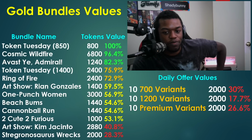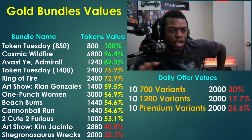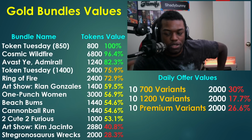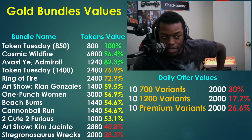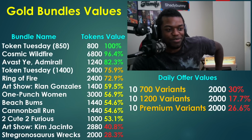A lot of these other bundles, you're getting maybe 1, 2, maybe 3 variants. You're getting 11 variants here. And you get to choose them a lot of the time, right? In the daily offer shop, you get to choose them. So it's not a bad deal. Even though from a progression focused player, yeah, it's not for you. It's not for you, progression focused people.